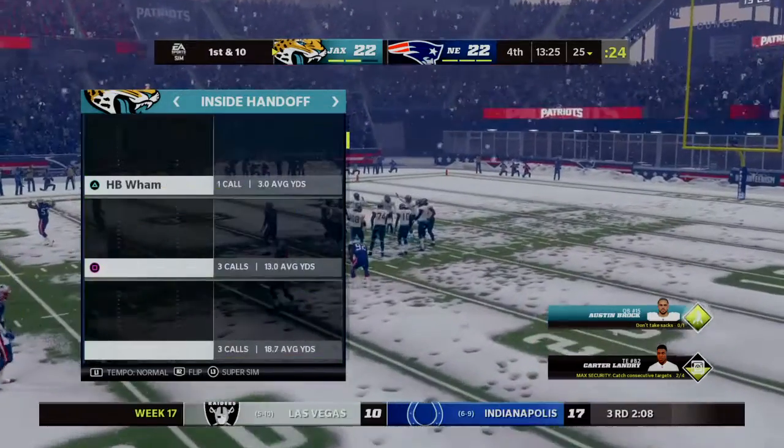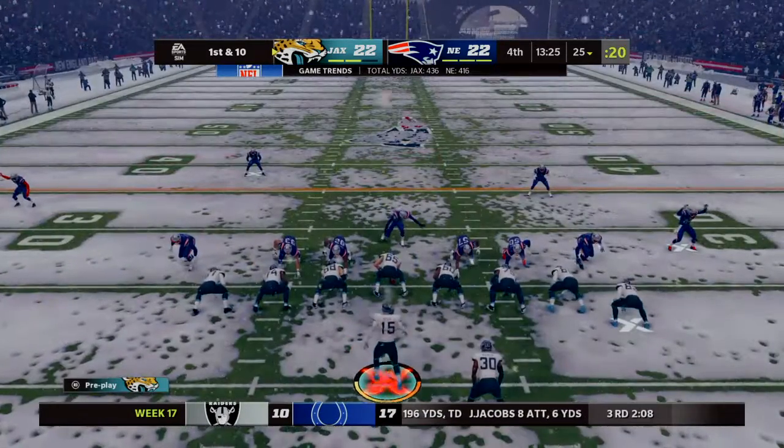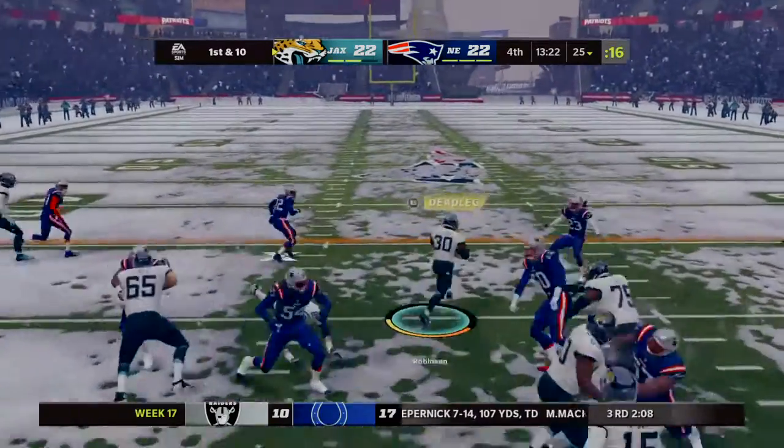Jaguars come to the line to start their next drive. Well, they just gave up the score to tie it. That's the bad news. The good news, plenty of time in this 4th quarter to try to grab that lead back. They'll run on 1st down.